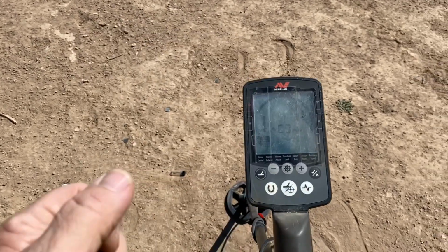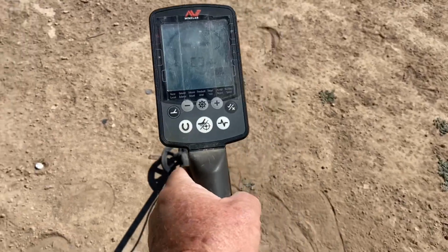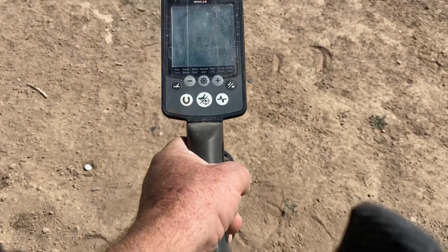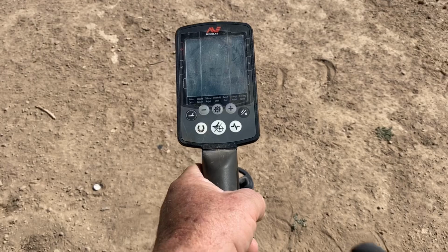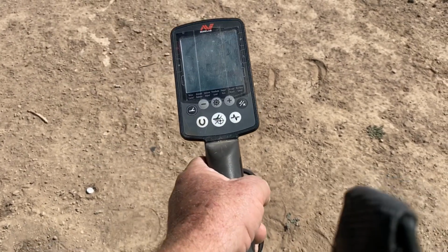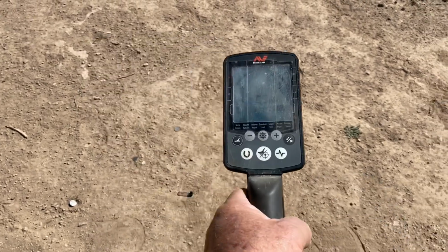Now I'm not in prospecting mode. Let me switch that over. I was hunting in field 2. Now I'm in prospecting 2. It comes in at 1, 1, 2. Gold will be 1 or 2 on these. Depends what mode you want to come in.